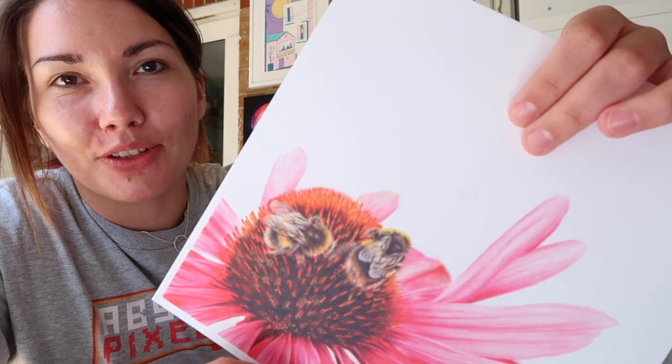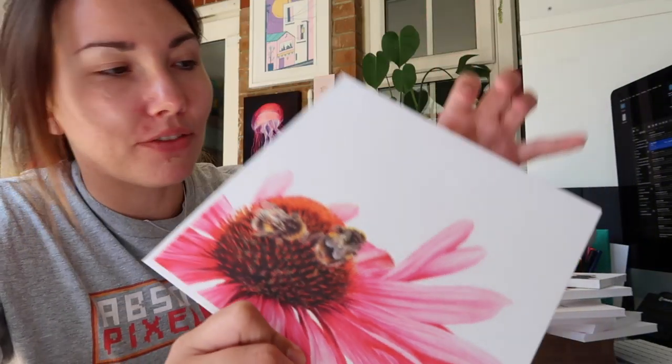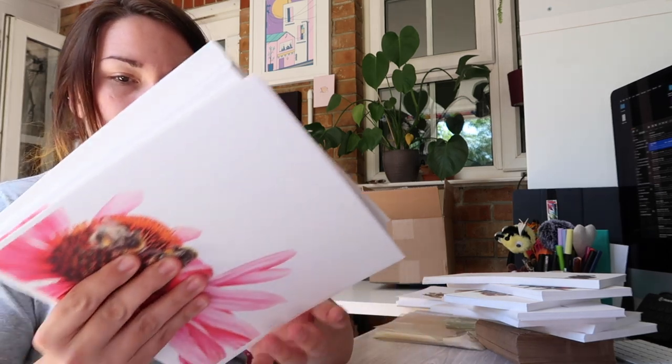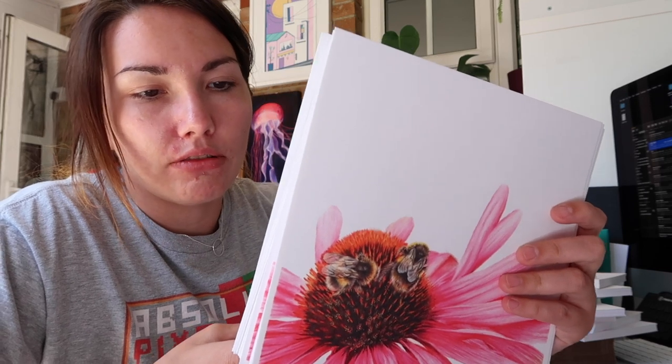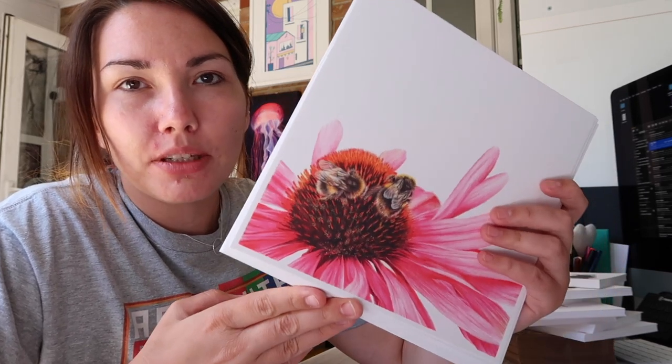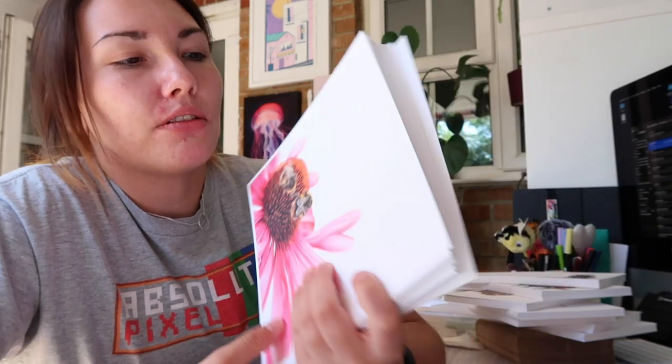I don't think it's coming across very well because the light is just bouncing off the white card. So that's a shame that that one's dirty. Maybe I'll keep that one. But yeah, they're limited edition prints, ready to go up in the shop and go for sale. They are 21 by 21 centimetres, so they're kind of the similar proportions to the actual physical drawing.